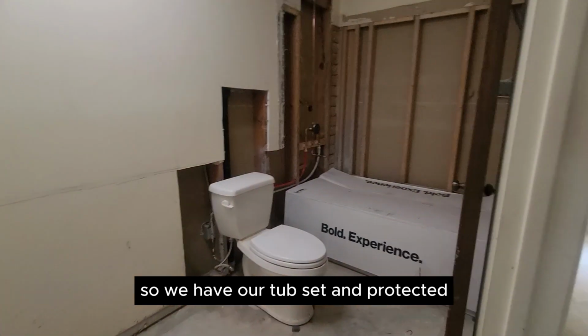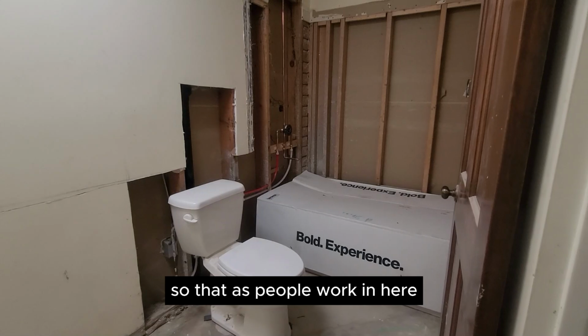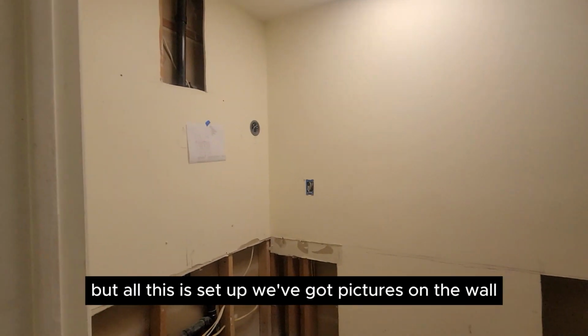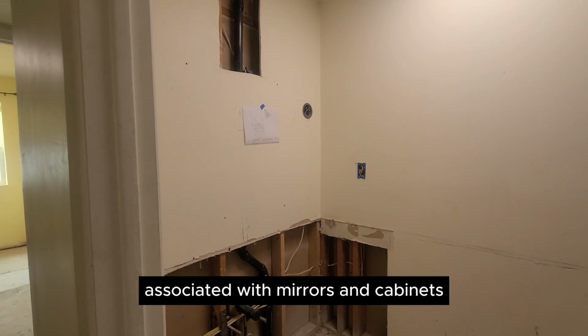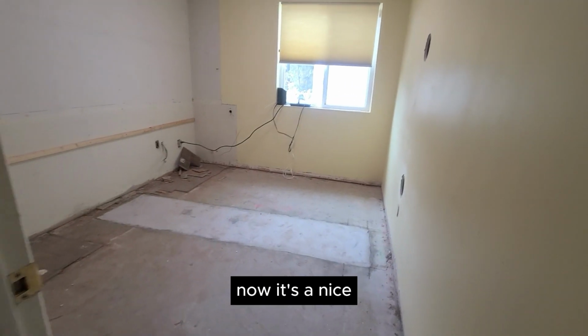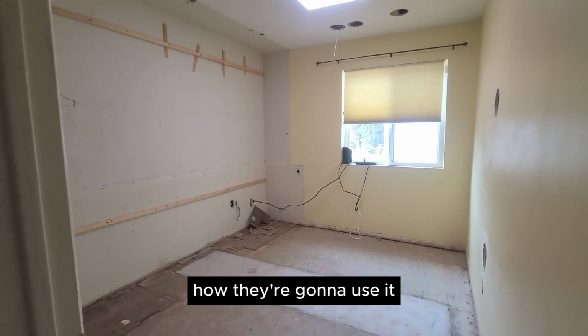So we have our tub set and protected so that as people work in here, the tub doesn't get any damage to it. But all this is set up. We've got pictures on the wall for our cabinet installation, so everybody's very aware where the electrical's going associated with mirrors and cabinets. Here you can see the trench for this office space is infilled. Now it's a nice big open space for the homeowners to reimagine how they're going to use it.